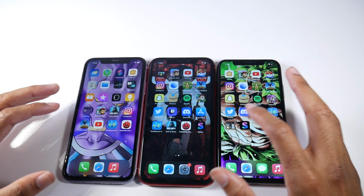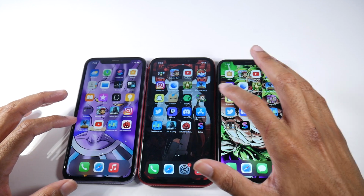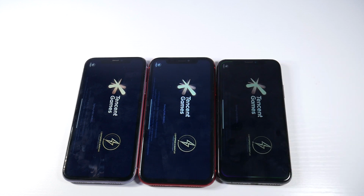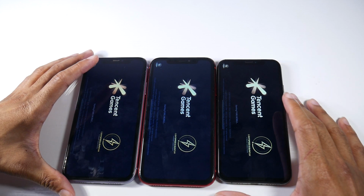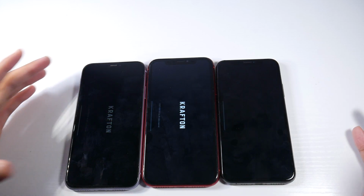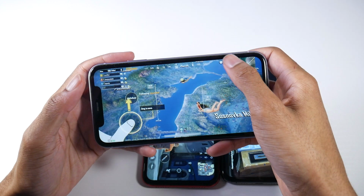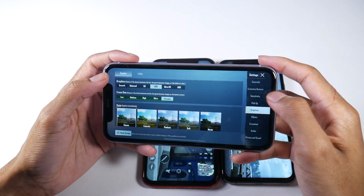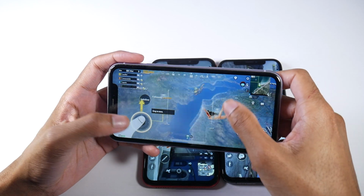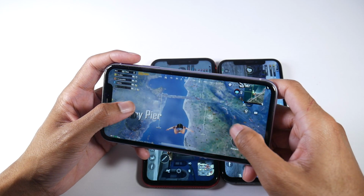And I also want to talk about gaming here, so I'll go ahead and launch PUBG. And gaming is going to be pretty much the same on all of these devices as well. You'll see that we actually get the same settings. So we're in PUBG, and just to show you guys these settings here, what a lot of people don't know is that these older iPhones are actually extremely powerful when it comes to gaming performance. I highly recommend these phones.